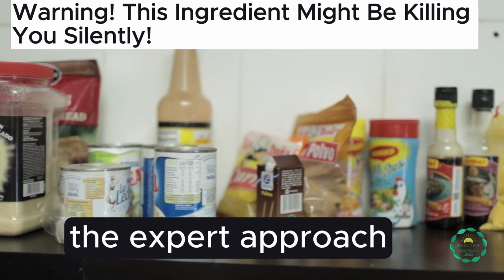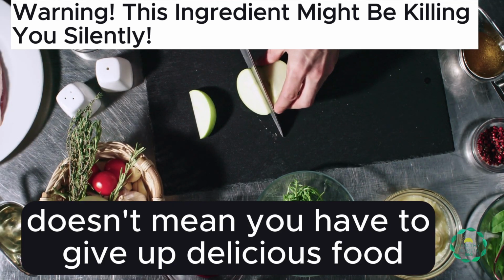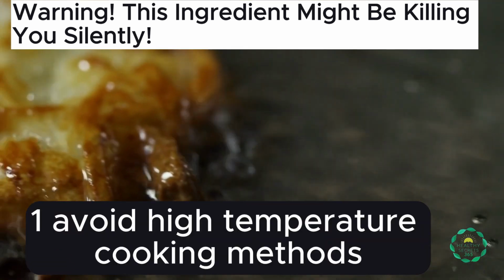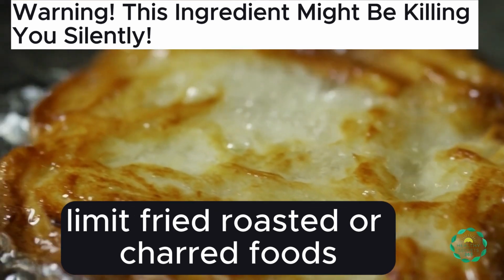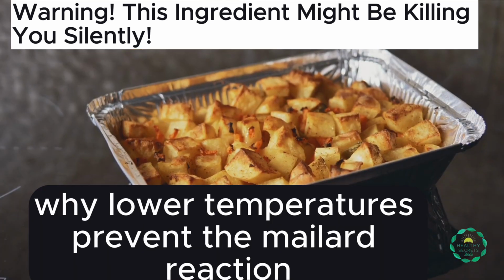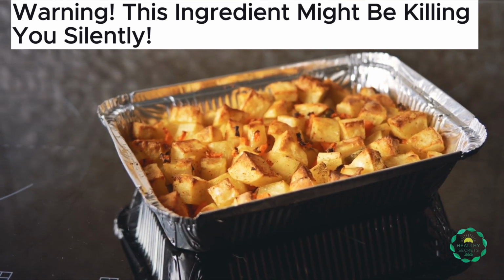The expert approach. Reducing acrylamide doesn't mean you have to give up delicious food. The key is knowing how to cook and what to avoid. 1. Avoid high-temperature cooking methods. Limit fried, roasted, or charred foods. Choose steaming, boiling, or slow cooking instead. Why? Lower temperatures prevent the Maillard reaction, which forms acrylamide.